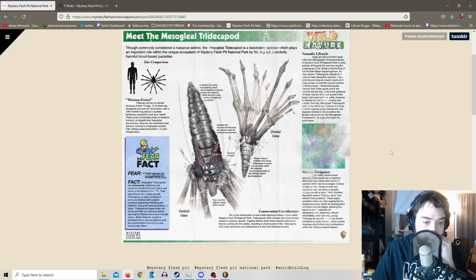Fear. The tridecapods, of course, 13 apods, are vampires. The tridecapods are hemovores, obtaining vital nutrients directly from the organic red blood of the Mystery Flesh Pit.